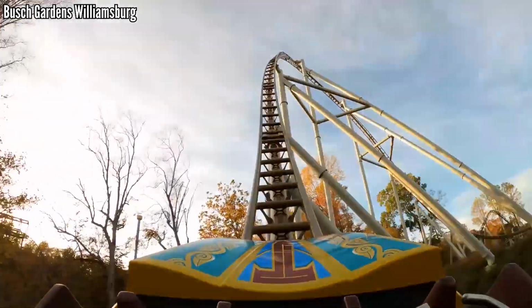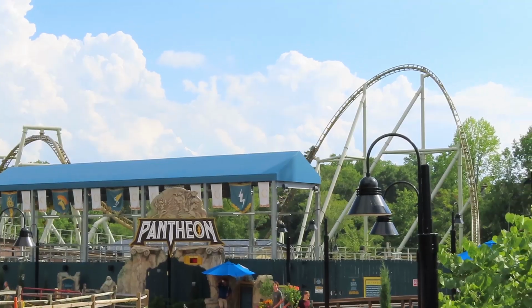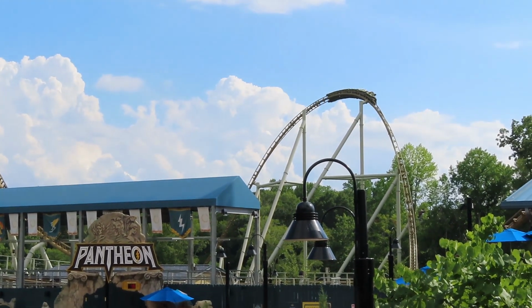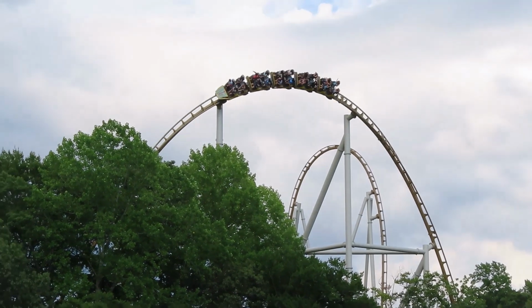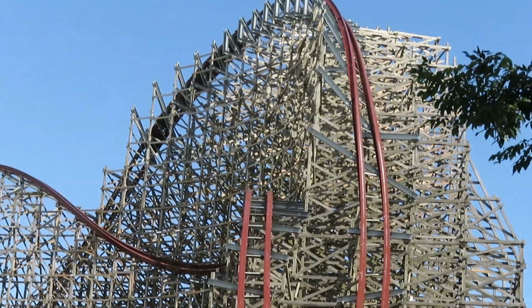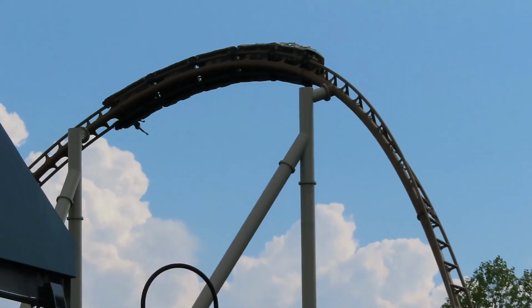If that airtime moment wasn't enough, you rise up into the 7th Pro, the huge Outer Bank. Again, it's going through this pretty slow, so you gotta wait for that trip back to the ground. The great thing about this is the Outer Bank. I love that Intamin adopted this element. RMC has done this so well, and Intamin recognized how great these are. I wish other manufacturers would take note.